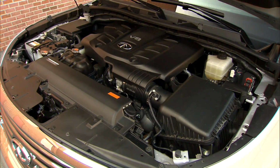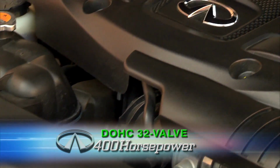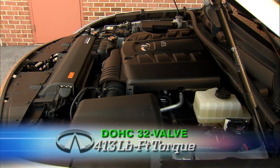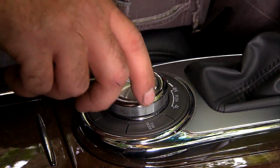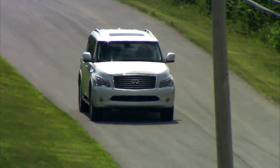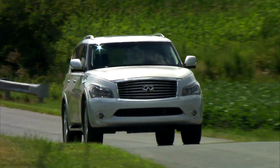Under the QX's hood lives a stronger 5.6-liter V8. Shared with the Infiniti M, output here is 400 horsepower and 413 pound-feet of torque. Tied to a new 7-speed automatic transmission, power feeds to either the rear wheels or to an updated 2-speed 4-wheel drive system. Hill Start Assist is standard, as is tow haul mode for its 8,500-pound trailering capacity.